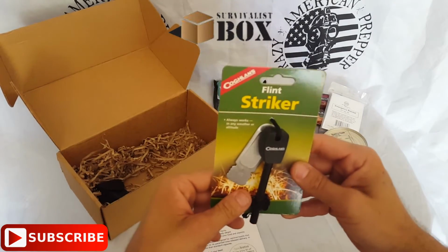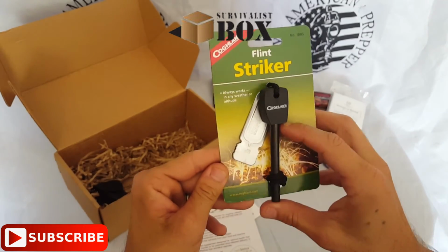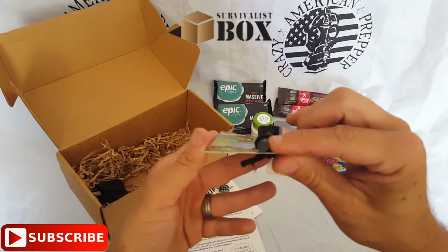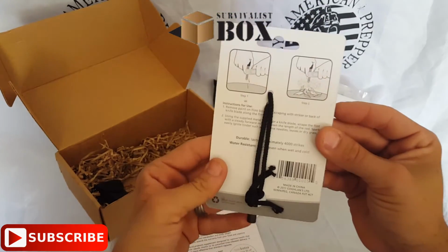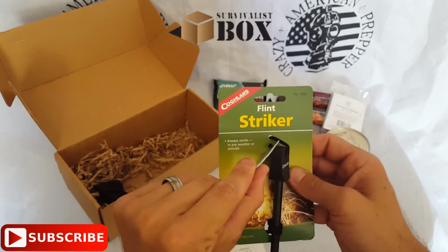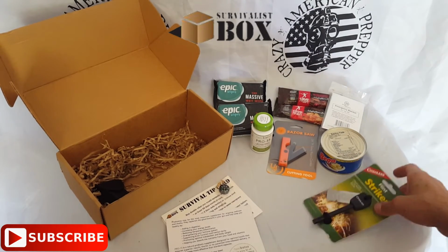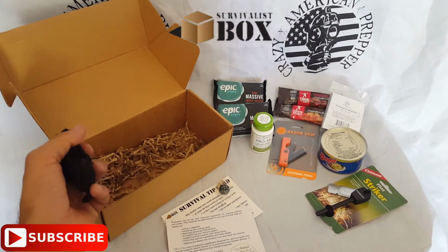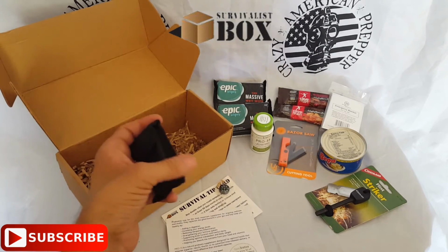The next thing we got is a Flint Striker. That's a pretty good size one. That's not very little at all. I mean, to the size of my finger on that thing. That's pretty nice. Comes with a little lanyard on it that holds it. It's got a scraper attached to it. We'll be checking that out too. The value of the Striker is $5.49.